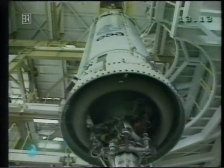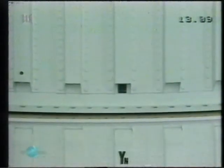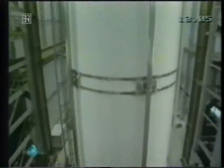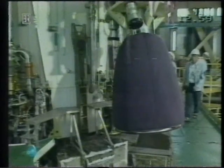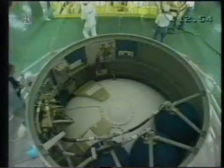The following day, the second stage was clamped down onto the first, as we see here. Then the 4 liquid strap-on boosters used in this particular configuration of the Ariane 4 were fixed into place at the base of the first stage. The following day, the third stage, what we call the cryotechnic stage, was hoisted into place and securely fastened.